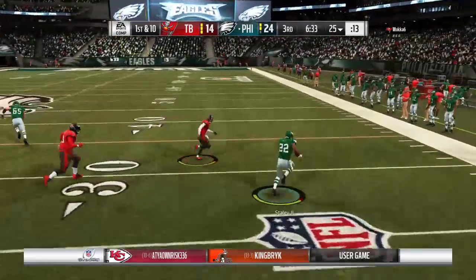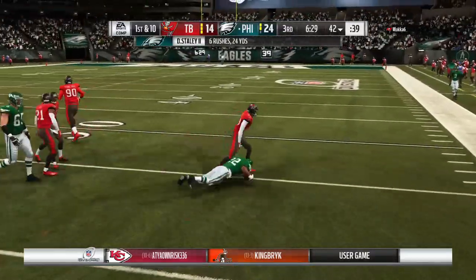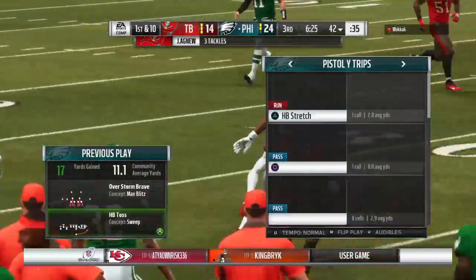Now they'll run it on the toss. And they get him down, but not before he takes it across the 40-yard line. Successful start to the drive, 17 yards, and moves the sticks.